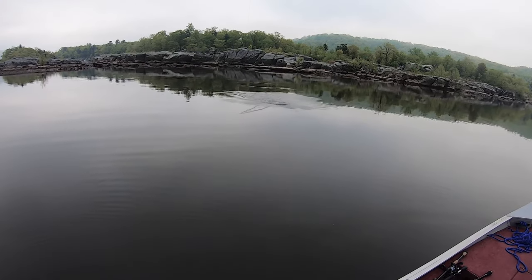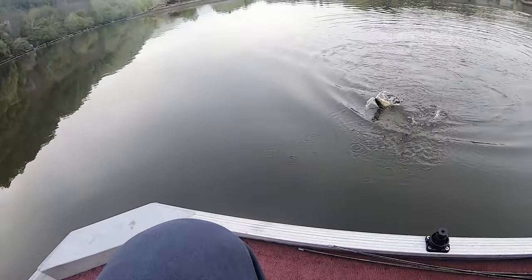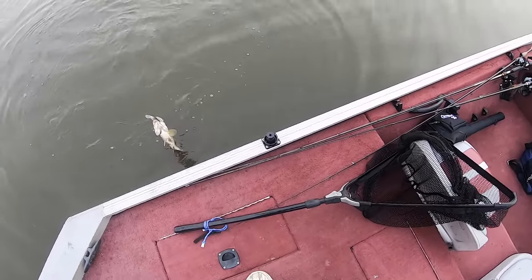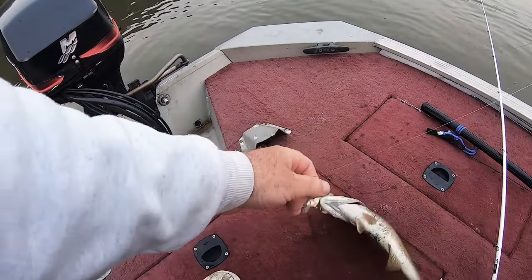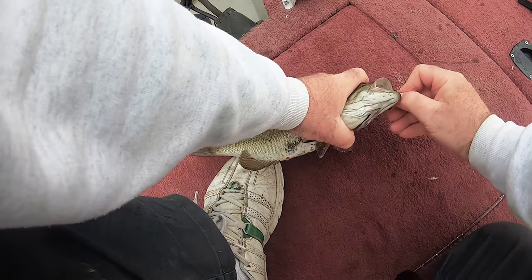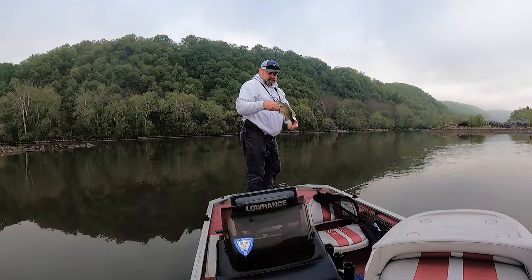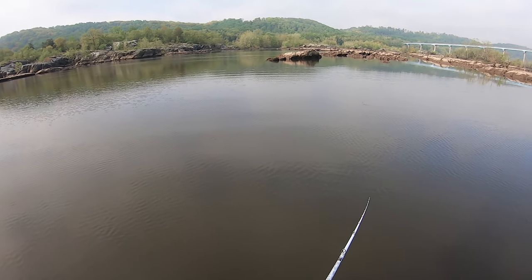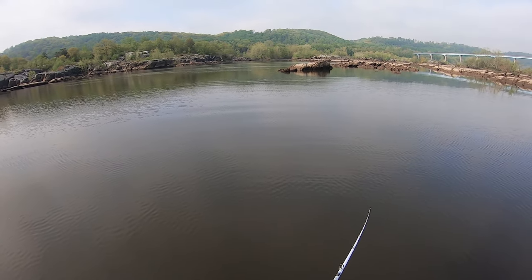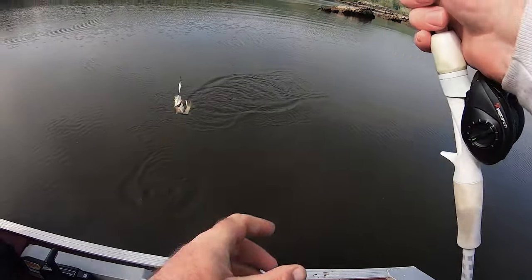Fish on, guys. And another smaller one. Nice. Yeah, nice fish. Oops. There you go. Easy, easy, easy. All right. Well, another smallie. Beautiful fish. There you go. Tiny fish.